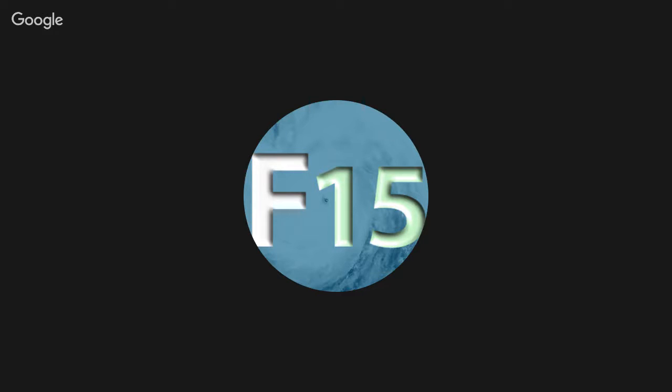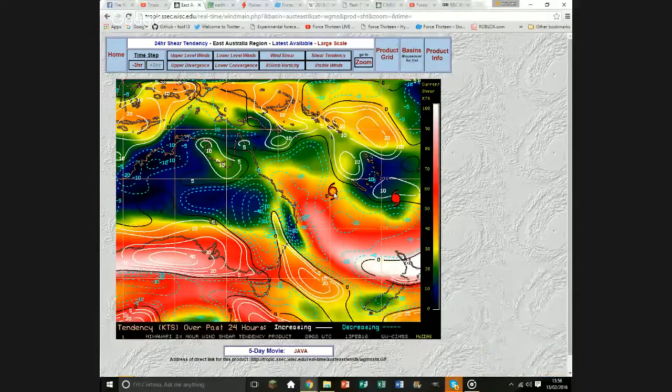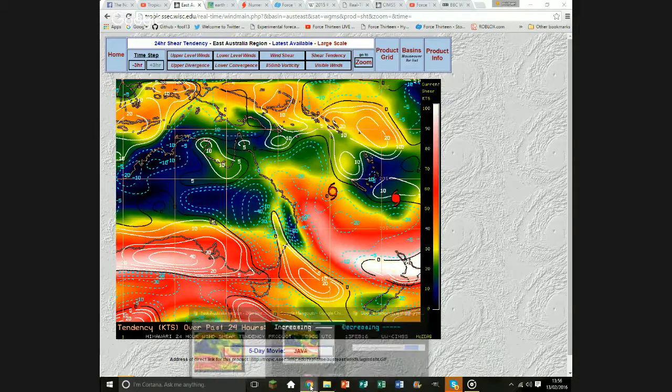So I've pulled up the wind shear map. You can see on the left there Tatiana, and also you can see Winston there on the right. Tatiana is now entering shear of around 30 to 40 knots. And hang on for a sec.